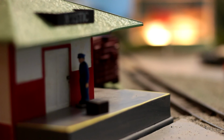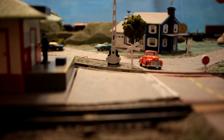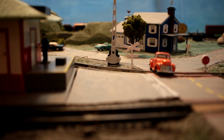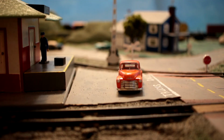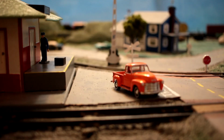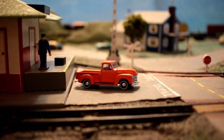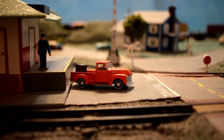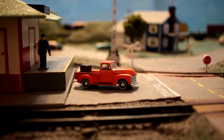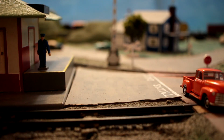Now we've got this big box. It's time to get that moved off to its destination. Get the truck backed up in place. Drop the tailgate. Get the box loaded, close the tailgate, and off we go.